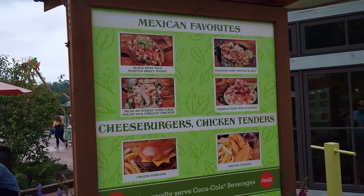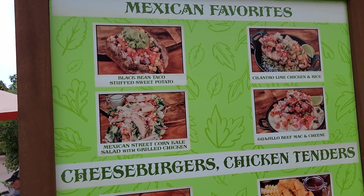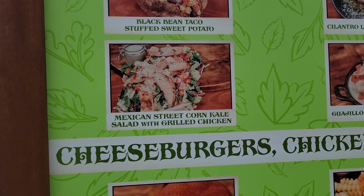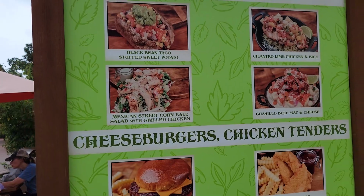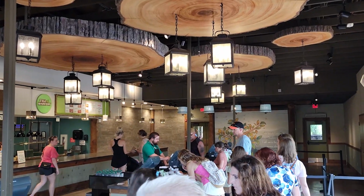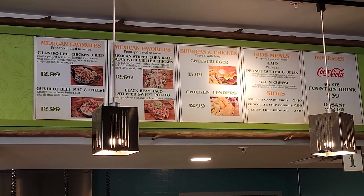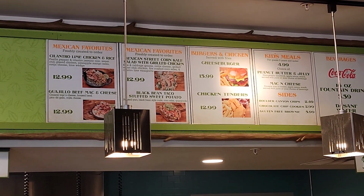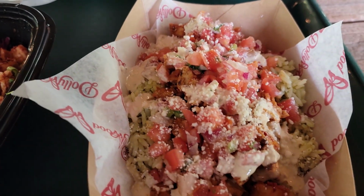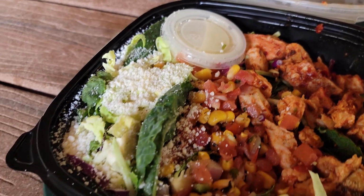And this is gonna be our lunch spot today. And some of these items look like they might be healthier. The black bean taco stuffed sweet potato, cilantro lime chicken and rice, Mexican street corn and kale salad with grilled chicken. We're at the Till Harvest Food Hall. So I got the cilantro lime chicken and rice, and Dawn got the Mexican street corn kale salad with grilled chicken. So this is the cilantro chicken. I got some rice there. Looking good, tomato. And then over here is the street corn chicken. And that looks really, really good also.